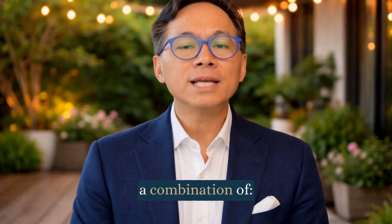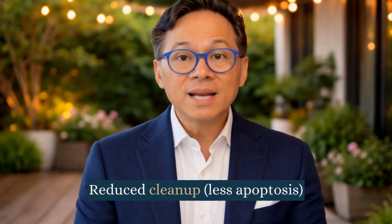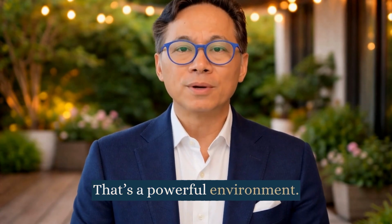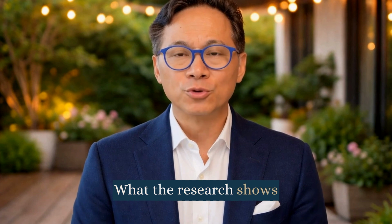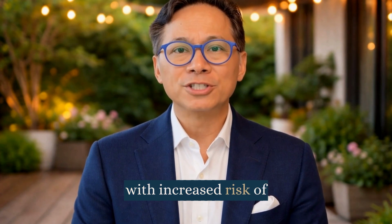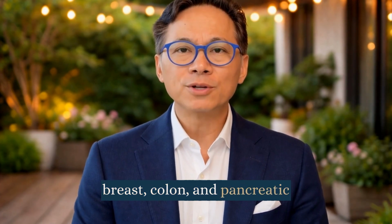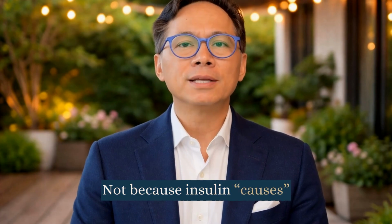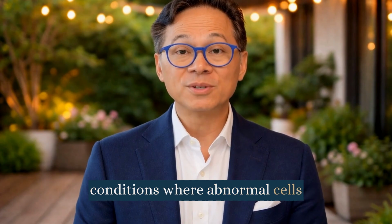So now you have a combination of more fuel, glucose, stronger growth signals, insulin plus IGF-1, reduced cleanup, less apoptosis. That's a powerful environment. And unfortunately, it's a very common one. What the research shows is that chronically elevated insulin levels are associated with increased risk of several cancers, including breast, colon, and pancreatic cancer. Not because insulin causes cancer directly, but because it creates conditions where abnormal cells can thrive.